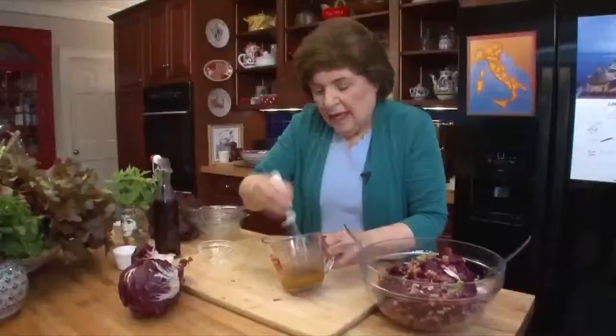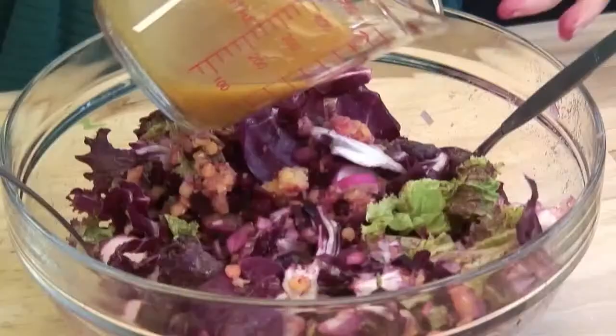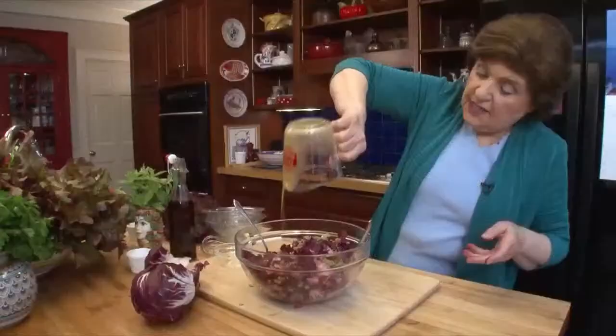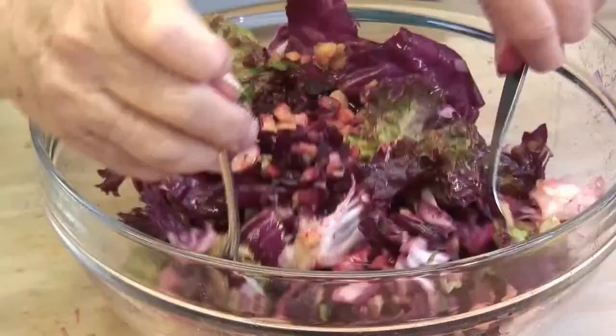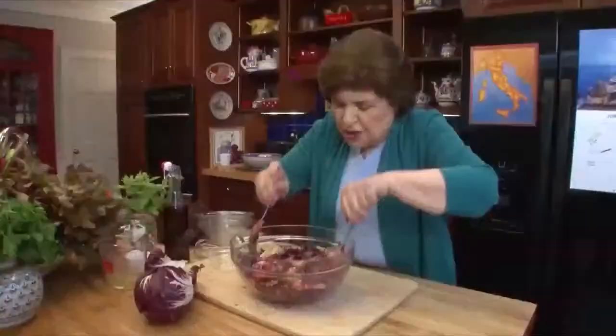And you pour this over your salad. Get that all really well blended. You pour it over that salad. Oh, I'll tell you, salads from the garden, you can't beat it. And you give this a nice toss. Give it a nice toss. And when we're ready to serve this, we're gonna put it on a really pretty looking dish. So that's how you do red salad.